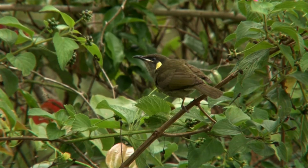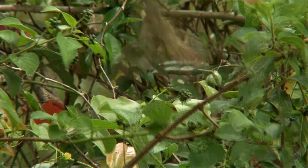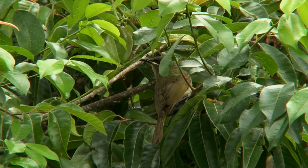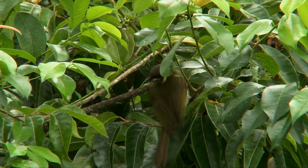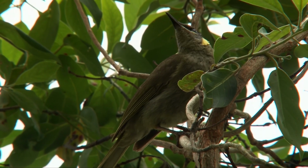A medium-sized olive grey honeyeater with an oval pale yellow cheek patch and a brown eye can be confused with Lewin's honeyeater and graceful honeyeater, but the patches differ in shape.